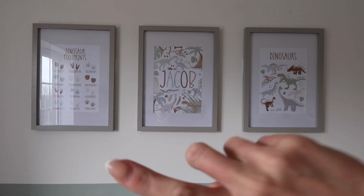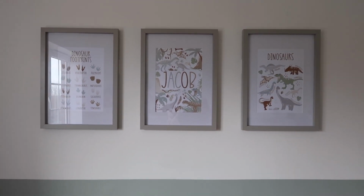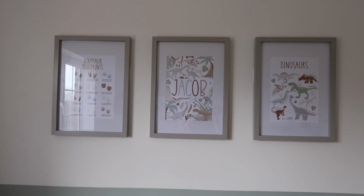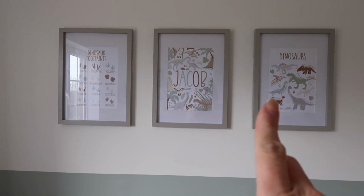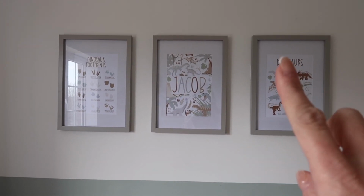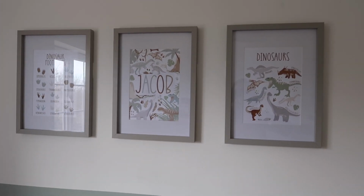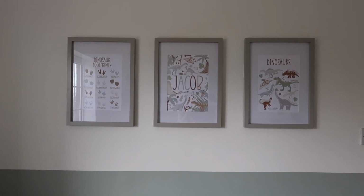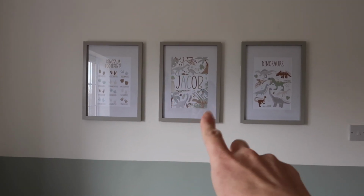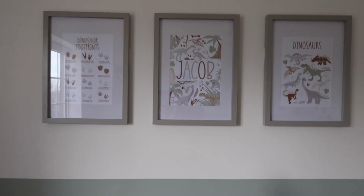Okay, so on this wall, we've now got these prints, again from the same shop, and I got the frames from B&M. Absolutely adore these. They're so, so nice. She does them in different colours. She's got a more natural one, a bright pinky one, and a pastel coloured one. But I absolutely love those for in here. I thought for this large wall, the larger frames with the A4 prints just work really nicely.